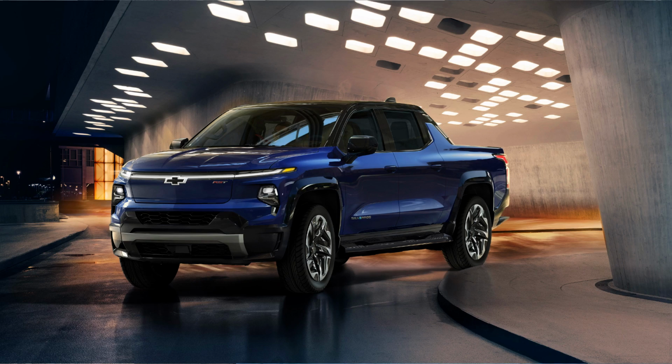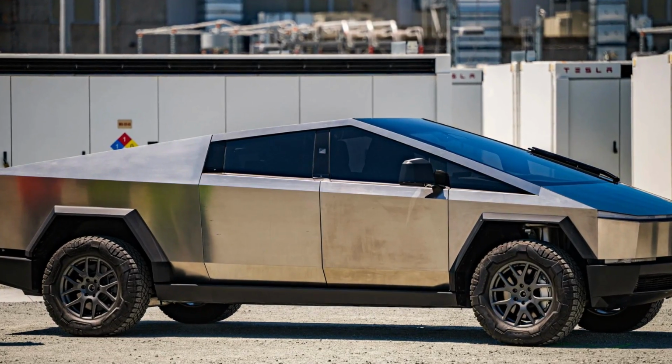So the Silverado next year, that could have up to 500 miles range for the top trim level. Maybe the Cybertruck, we'll see what happens with that. I do have a reservation in just to see if I'd get lucky enough to get one. But it's really opening up. So if you think it's a good fit for you, I'd highly recommend it.